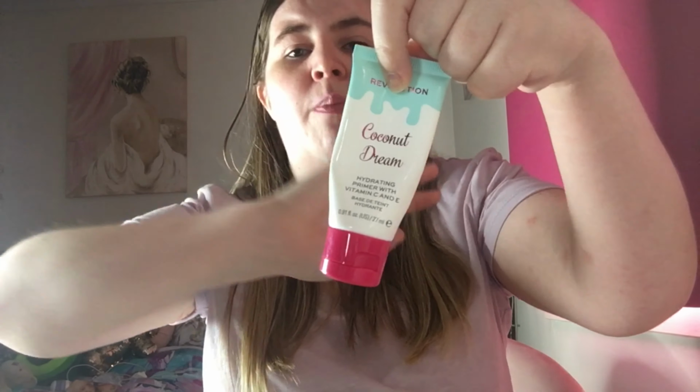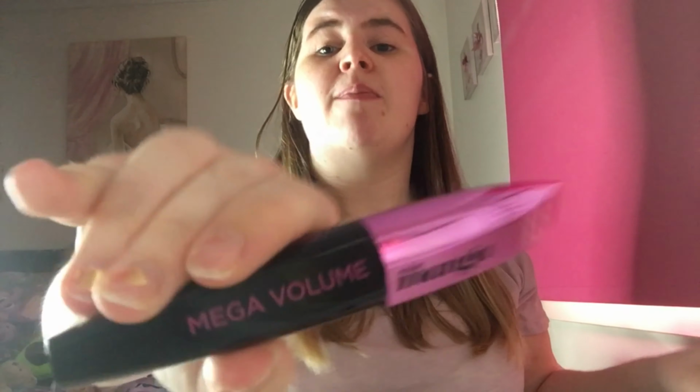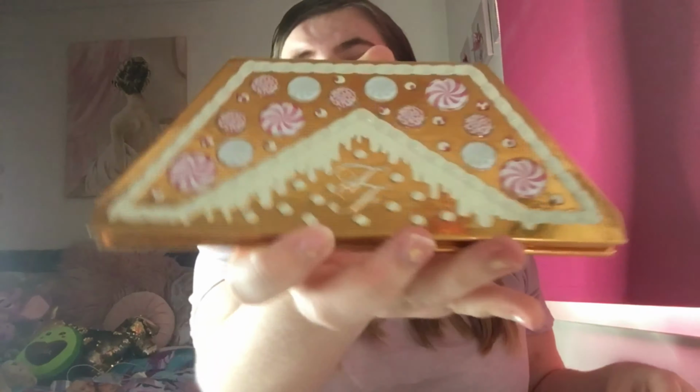So this is a primer, face primer. This is just a shaper, it's really used. This is my mascara. I need to get the new bigger Too Faced one. This isn't Too Faced, but I need to get the Too Faced one. And then this is Too Faced. It came in a set for Christmas and I use this bit quite a lot.